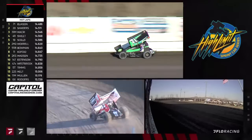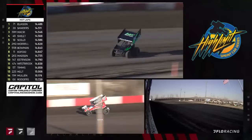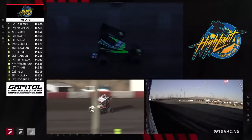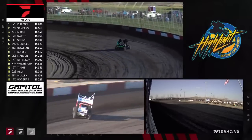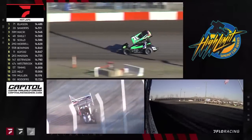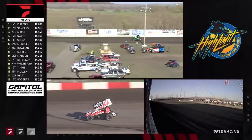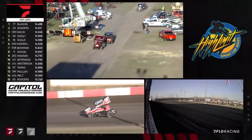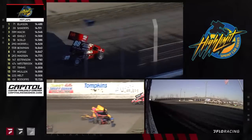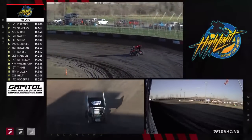Lap number 1 for Corey Eliason. To the top. Quick time, 14.486. So the mark continues to drop and backs it up. Brendan Mullen is 13th at a 14.999, but Corey Eliason goes to the top of the board at a 14.486.